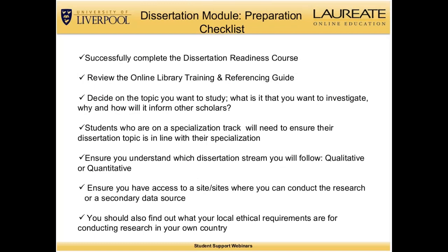Alright, so you're approaching your dissertation. Here are the checklists to help you make sure you have everything in place. Have you successfully completed your dissertation readiness course? Have you reviewed the online library training and referencing guide, which is extremely important for your dissertation? Have you decided on the topic you want to study? What is it exactly that you want to investigate? Why and how will it inform other scholars?